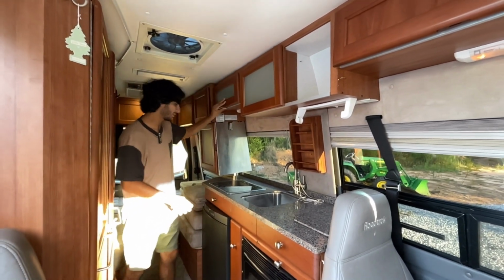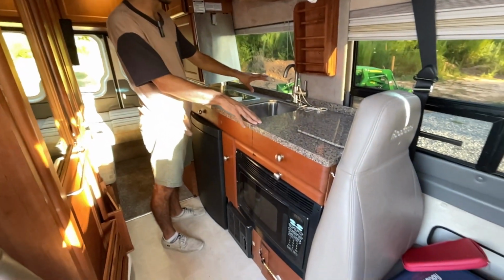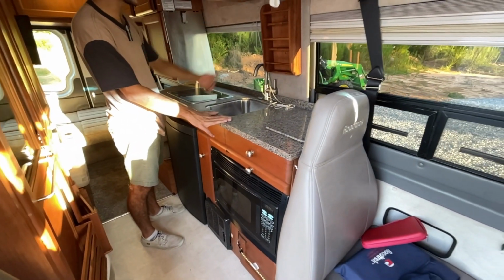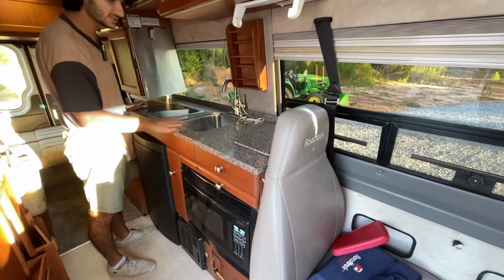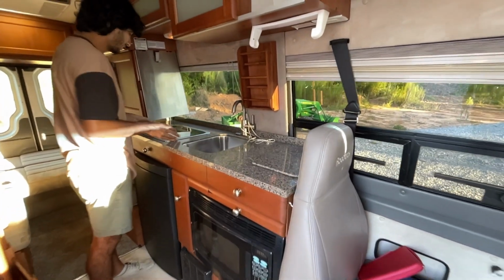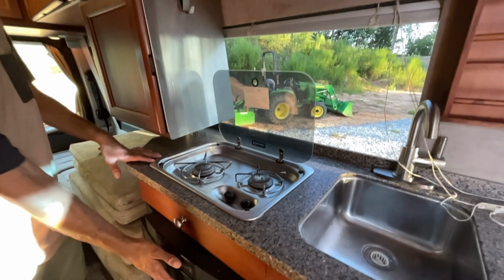These all stay shut pretty nicely. And this is actually a granite countertop. I don't know why this view reminds me of a Prevost bus type view with those big windows and the backdrop. Nice little stainless sink here with a stainless bowl and a stainless gas stove. Here's our Dometic fridge down below.